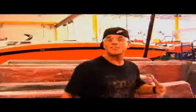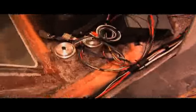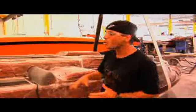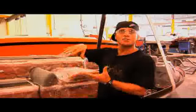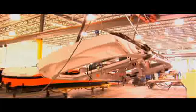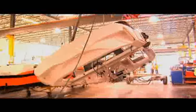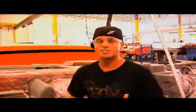So here we have a deck that's upside down. The reason they do it like this is so it makes it very easy for them to do all the wiring harness and all the accessories that are nice and neatly tucked away. Once they're done with that, they're going to lift it up into the air, flip it over, and put it on top and bond it to the hull. It's a very strong process that it goes through. Once the boat is done with that, it's going to continue rolling forward through the factory, getting all the other accessories put on, as well as the upholstery. Let's go check out upholstery to see what makes it unique in Nautique boats.